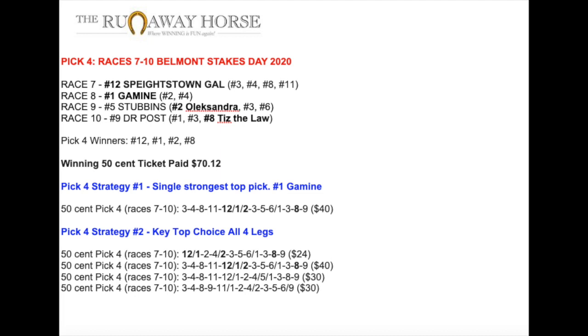Now another strategy to consider, if you were playing that pick 4, you can key your top choice in all 4 legs. So in the first strategy, I just said single 1 horse, then use all your other horses, and I said it would really work out best if some price horses came in with your top choice. But in the second strategy, you can key all 4 horses. And in the first strategy, obviously, you're only going to hit it once. You played it for 50 cents. You had your single. It's 1 ticket.